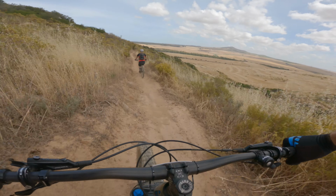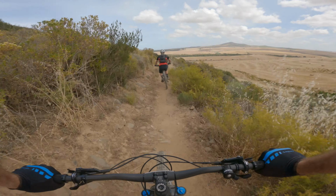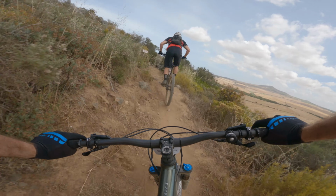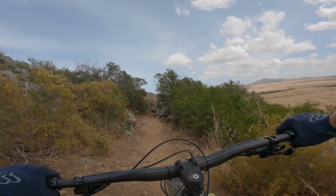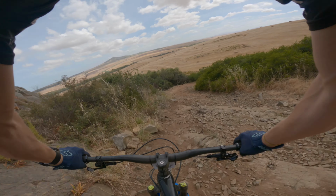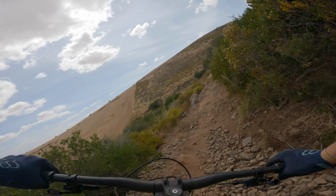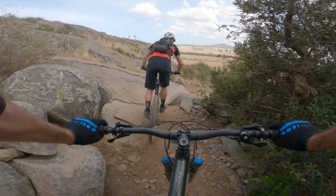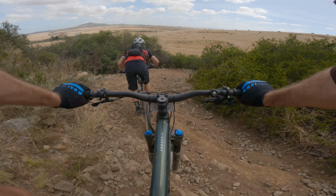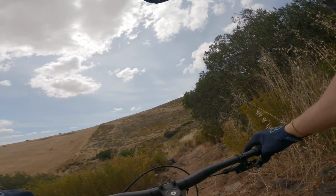Ooh. A little bit of fun for the fierce, and back on the pedals. So low line sets you up a bit straighter there. Okay, here's the most technical section. I'm gonna roll high on the rock and then go wide for the corner. Right there. Here comes the rocks. I'll go on the inside there. There's a lot of loose rock there.